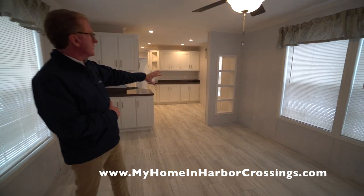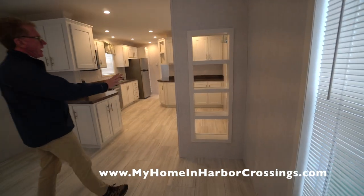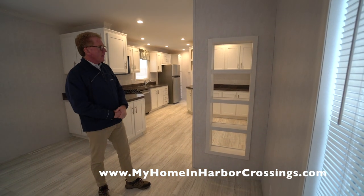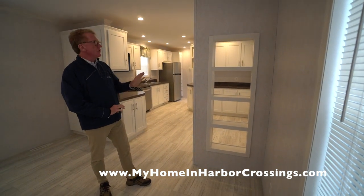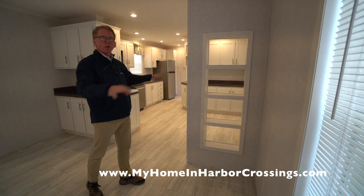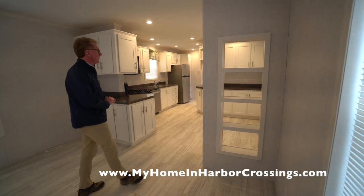This particular house, we did something a little different. On this house, we partitioned off the dining area to make it a little bit more private. But we put in this shelving unit that's built into the wall. Our previous units that we had here didn't have that, and this was all open. So it sort of makes it more of a private little dining area.